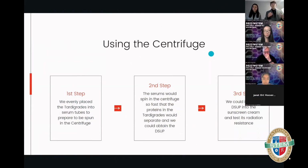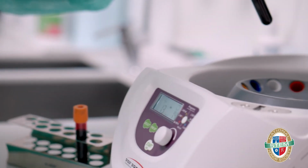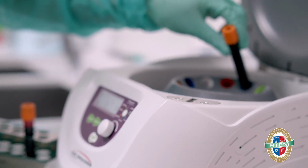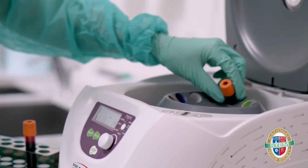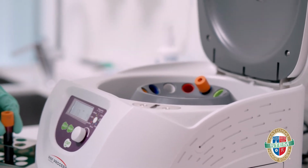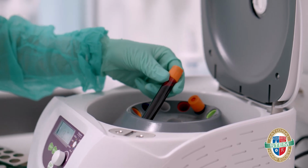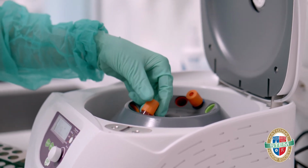So how we wanted to obtain the protein D-sub, we used a machine known as the centrifuge machine. So the first step we took was evenly placing them in serum tubes around the centrifuge machine, and then we had the machine spin so fast that the proteins in the tardigrades would separate, and then we could locate the D-sub protein based on the densities of the proteins in the tardigrades that we found.